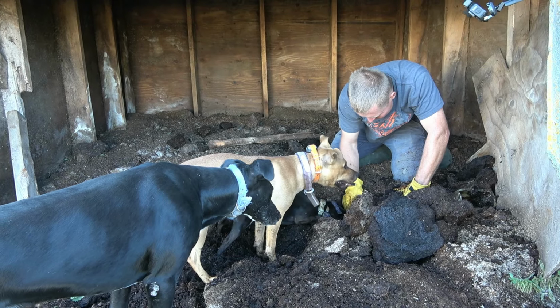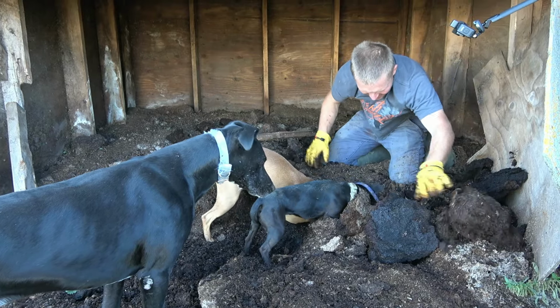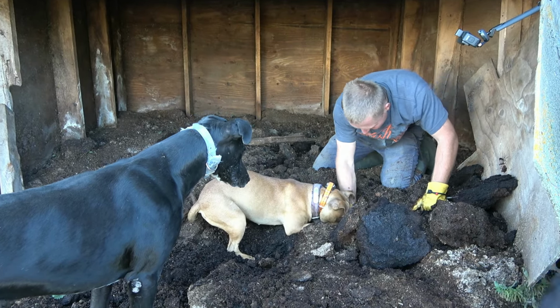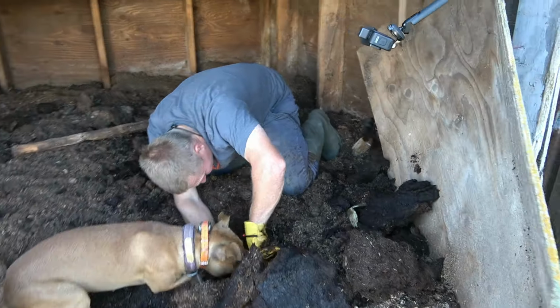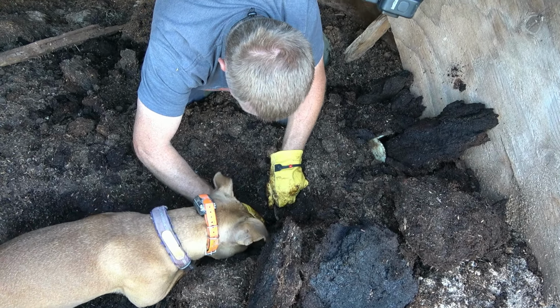Space gypsy, outside gypsy. Sorry, I'm speaking the wrong language. Good job, Bendy. Do you got one? Yeah, you got one. I think I see a tail, yeah? Good job, Bendy. Okay. Let me have it. Please. No, there's a couple. Let me have them, ma'am. No, Bendy, let me have them.